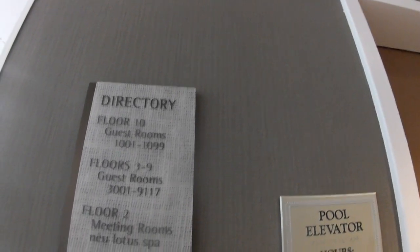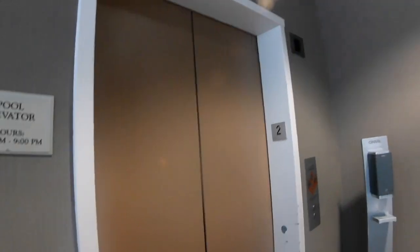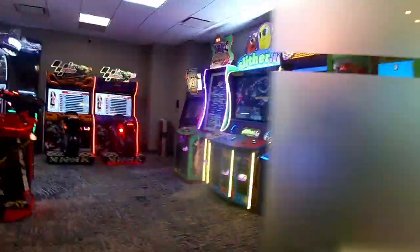But this was a nice explanation of what's on the floors. So most of them is rooms. Most of your stuff's going to be on floor 1 or 2. That was about it on the second floor. You can either take the elevator or there is another set of stairs that will get you down. So we did the stairs. That puts you out where that pool elevator is. And here is the arcade area.